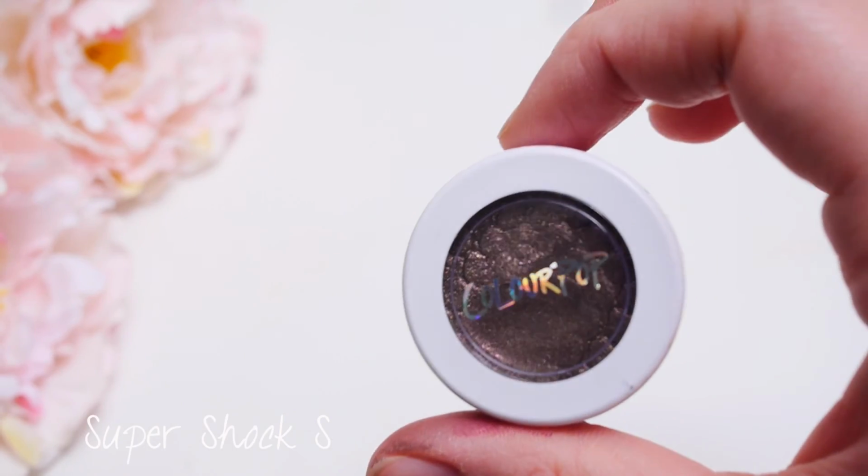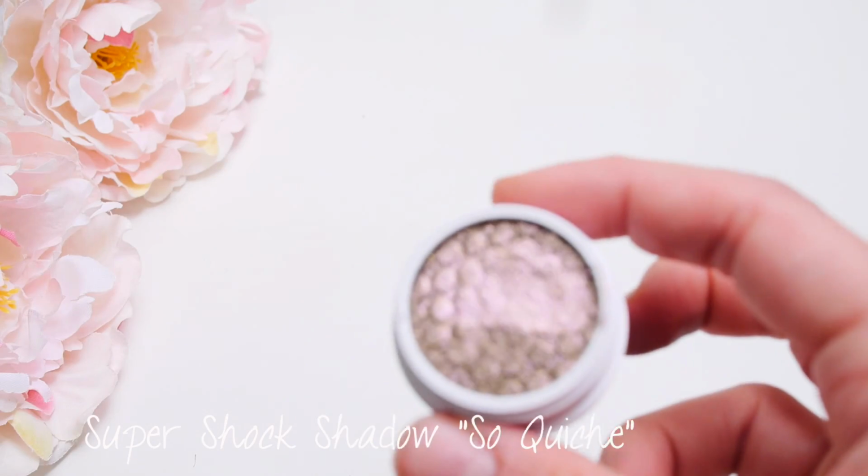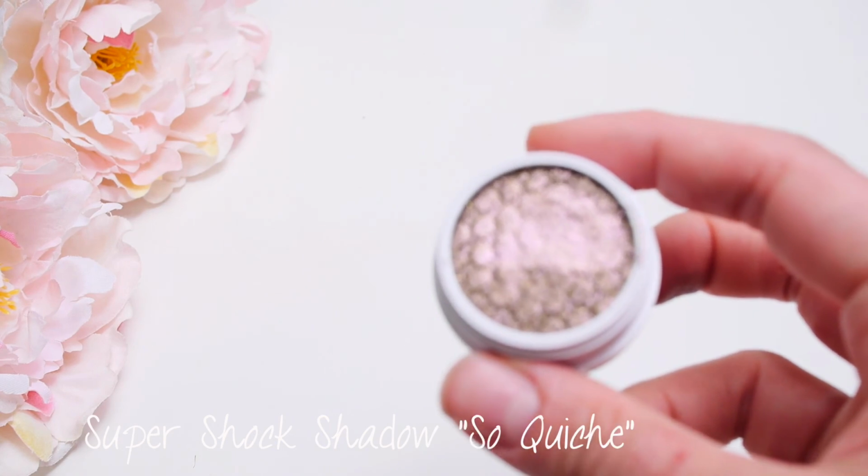The sixth shade that I got is the shade So Quiche Metallic. This is a very unique color.